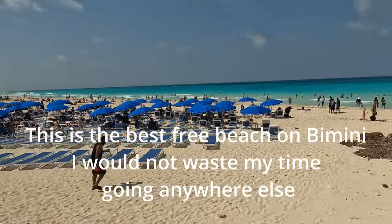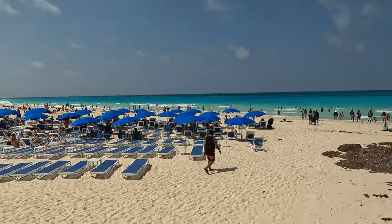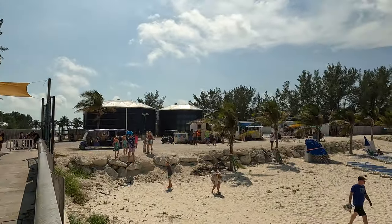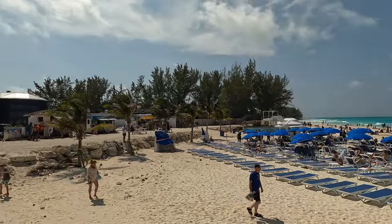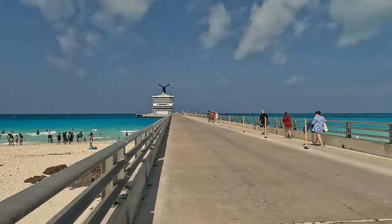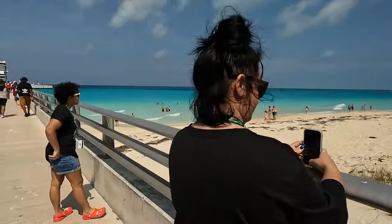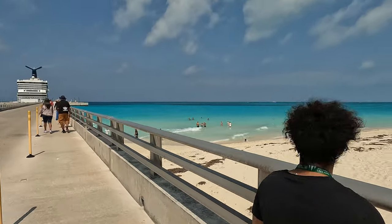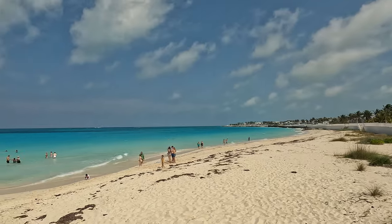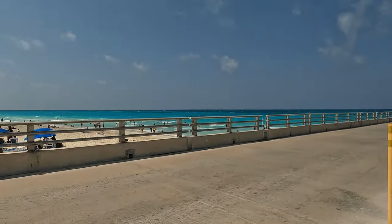Bimini is, this is the best beach on the island. There's no reason to go farther than right here. Here's your spot. Just walk right down from there. Right around there. There's umbrellas. The beach is prettier than anywhere else. And if you go on the other side, you want a little more privacy. I want to be with 1,000 other people. Just walk under the pier. Right over there. You go as far as you want. Or all the way down there.